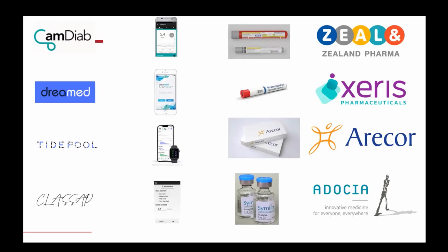Arecor is doing the insulin pramlintide, but also a concentrated insulin. So you can use U500 with the same PK as the usual U100, and then you can use smaller devices. So there's a lot of innovation happening on the drug side as well that is driven by diabetes technologies.